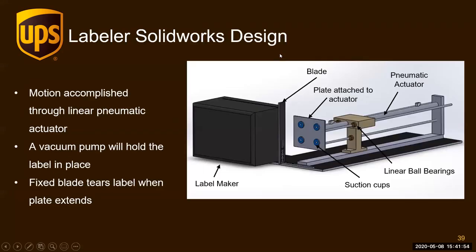So on to the next slide. We have here the labeler SOLIDWORKS design. The purpose of the labeler is to allow UPS workers to know where packages will go by applying a shipping label onto the bags that are filled with small packages. In the image, you can see from left to right, we have the label maker that produces the label. We have a fixed blade that is responsible for tearing off the label, an actuated plate that has suction cups on the front that hold the label in place, linear ball bearings to reduce friction and prevent jamming of the actuator, and then the pneumatic actuator itself.